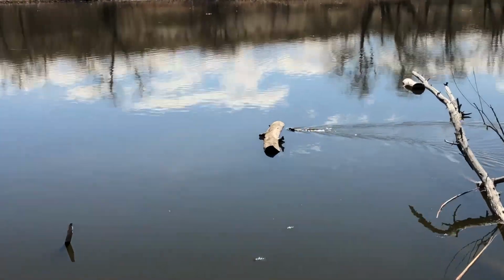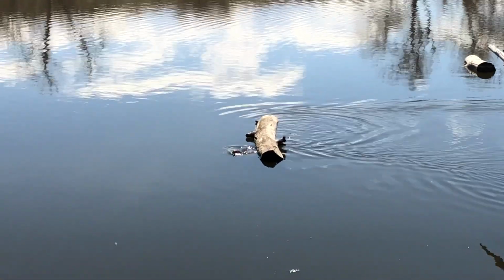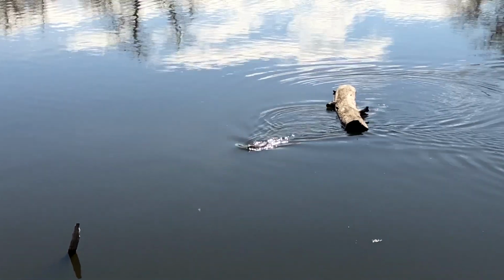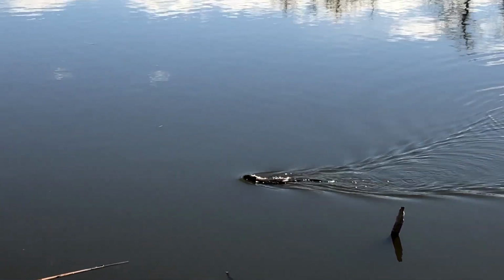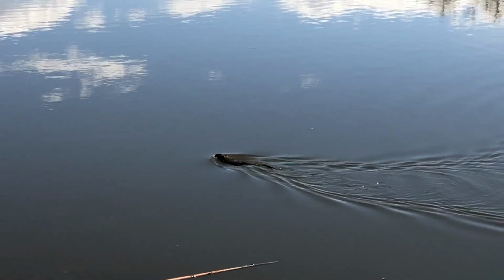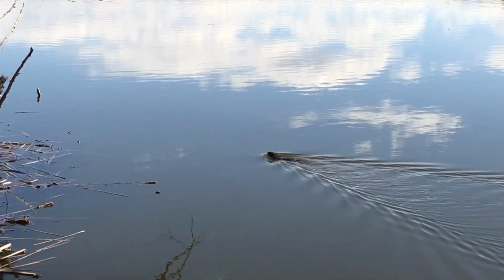Oh, got it. Oh my god. I think it's a muskrat because its tail is kind of long and rat-like, as opposed to flat, like a tennis racket, which is what a beaver would have.